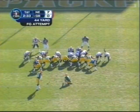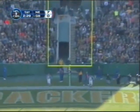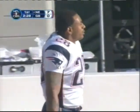Well, those rookies have been playing pretty well to this point. Dave Rayner from 44 yards. No good. And Corey Dillon, the happiest guy at Lambeau right now. Corey Dillon's fumble ends up in no Green Bay points.